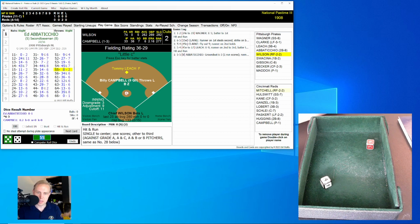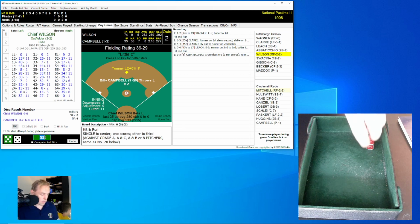That'll score one, and I'm sorry, no, that's a ground ball to the shortstop, Hulswitt, who makes the play, throws over to first for the out, and Leach moves up to second. So there's two outs now. My apologies, and it's a 1-0 game for the Pirates, who don't have a base hit yet.